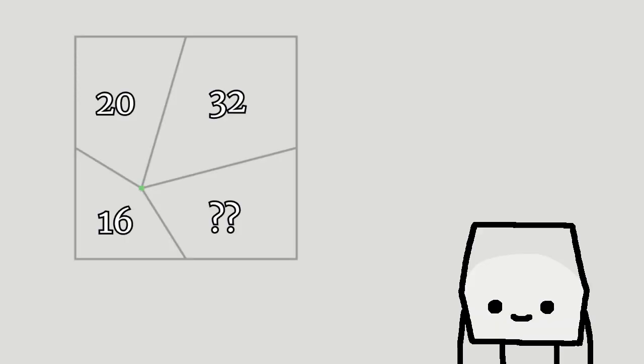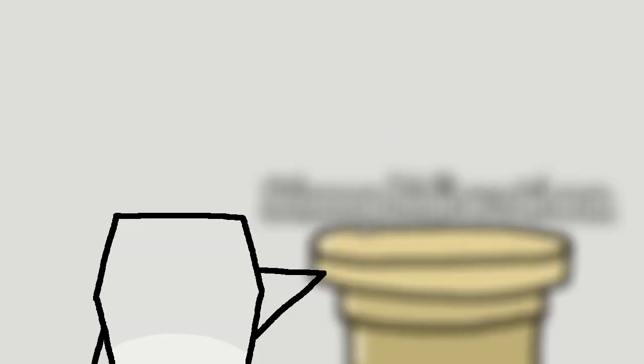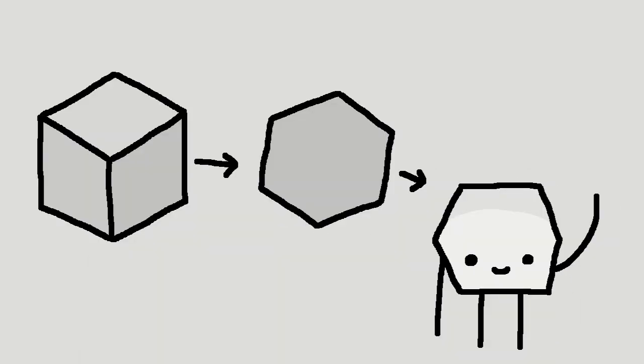Well, I realized that, in its current form, the problem is just too difficult for me to solve. I need a foothold of sorts. I can't just solve it in its current form. I need a little bit of help. Thus, I decided to turn to one of math's most useful problem-solving tools, simplification. If a problem's too difficult, try solving an easier version of it.